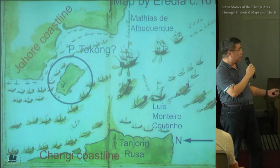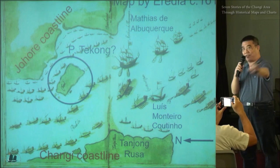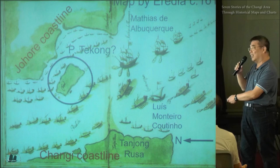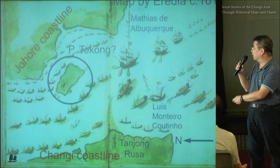I have added in annotations, so you can see Johor Coast. This map is oriented north up. These are the main commander of the Portuguese fleet, and his second in command. All these ships with oars are the Achinese ships, and they are attacking the Portuguese, which are the ships with sails. So these small ships are the Achinese.